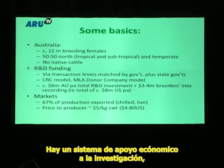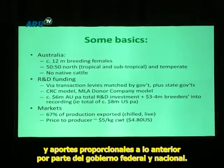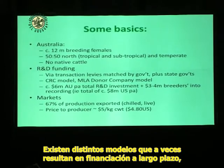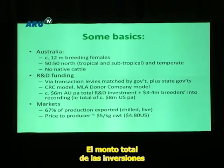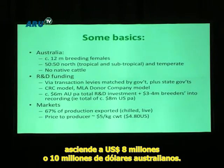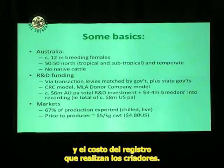We have a system of funding for research and development, which is usually a mixture of levies collected from the farmer matched by the federal or state governments. There are a number of different models for that, and in some cases they lead to long-term funding programs that are very useful for genetics research. The total investment made in Australia in genetic improvement for beef cattle each year is something like $8 million US or $10 million Australian, and that's a mixture of research and development funds coming from the government and industry and the cost of recording that the breeders themselves make.